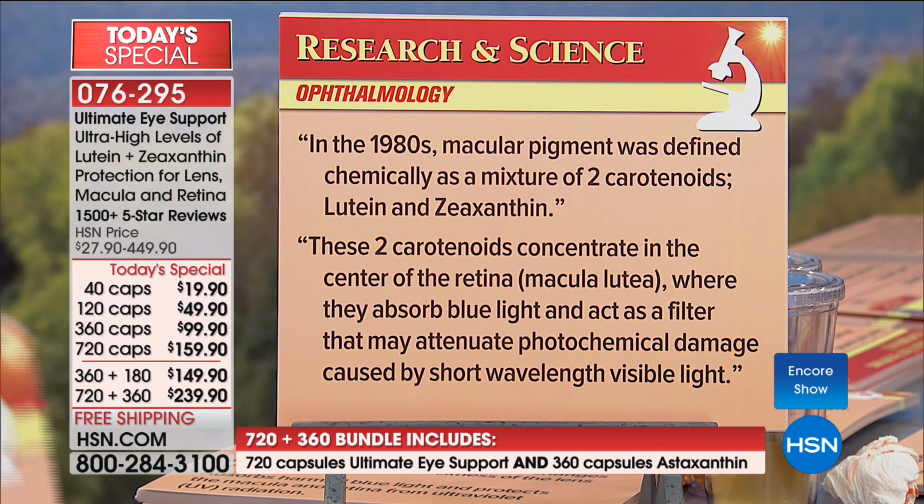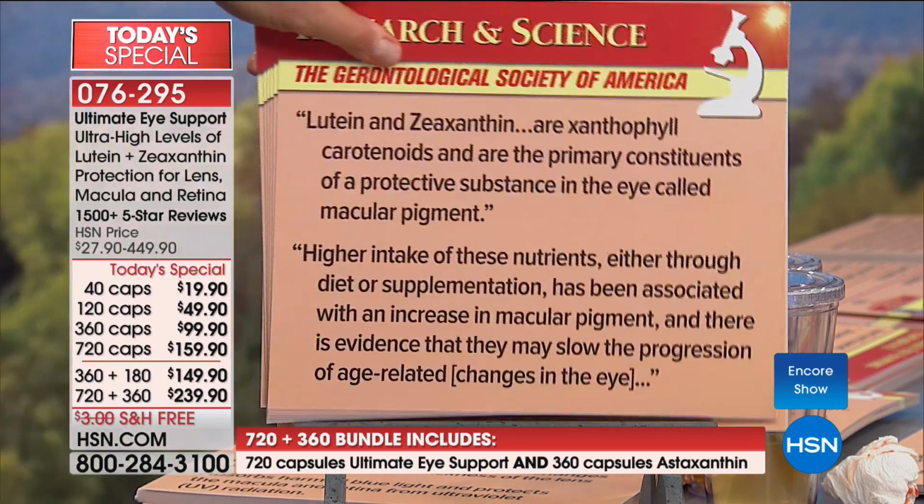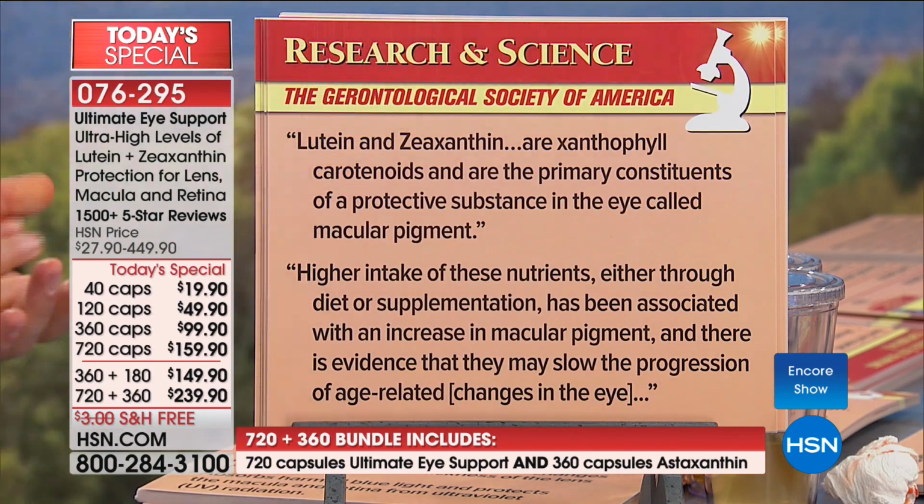So our retina has a yellow spot because of the lutein and zeaxanthin, which absorb blue light and act as a filter that may attenuate photochemical damage caused by short wavelength visible light. But we have about another 50 charts that talk about the benefits for the eye. I'll try to find some charts that talk about the benefits to the brain, which I think are exciting.